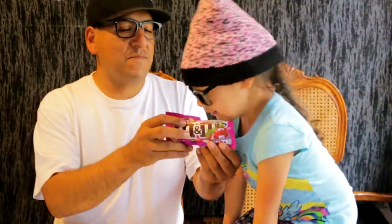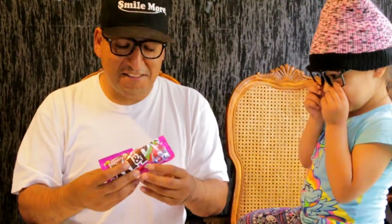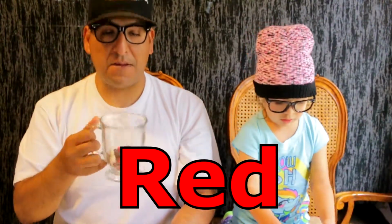I'm gonna smell it. Ooh, it's like chocolate. Yeah, it smells like chocolate with raspberry. Then all the M&Ms look like deformed M&Ms. Let me see a cup, Rose. All right, guys, so I'm gonna go ahead and pour these M&Ms inside this little cup. Whoa! They're actually smaller, and there's only three different colors. So you're gonna get white, you're gonna get red, and brown.